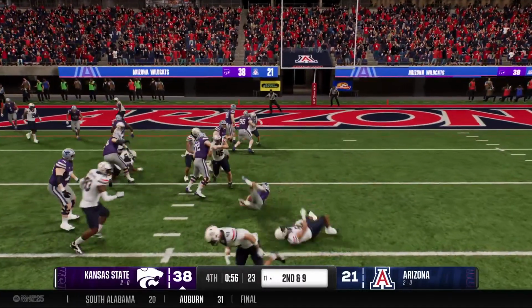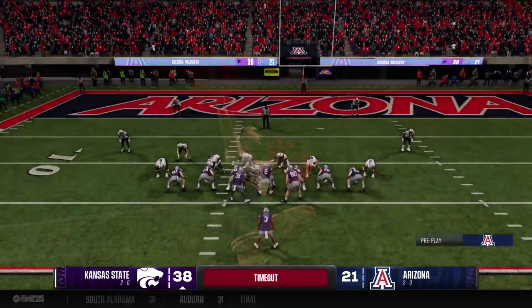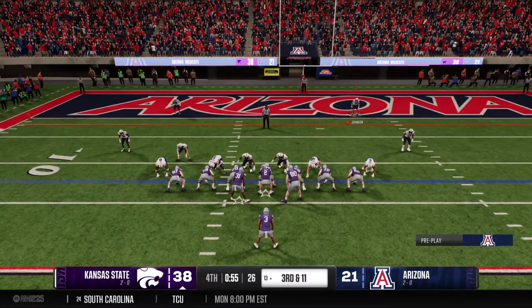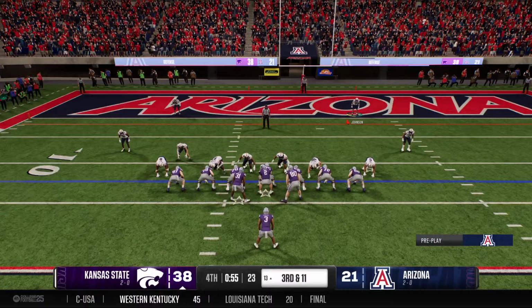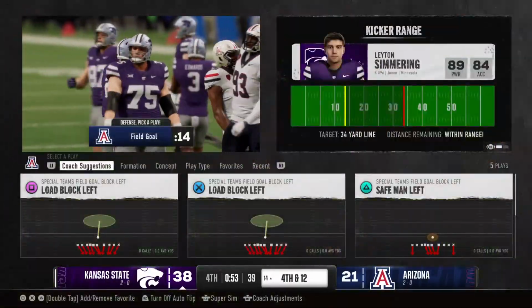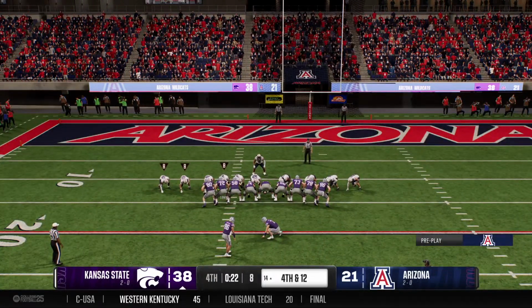He'll pull it on the read. He's knocked down in the backfield. He'll lose a couple. Defense uses a timeout quickly, trying to get that ball back and preserve time for their offense. And the quarterback's just going to take a knee. They've decided to try to go for the field goal here.